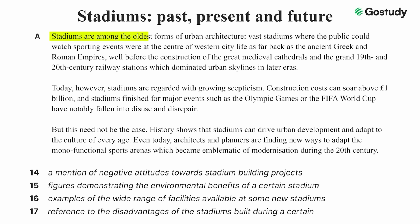Stadiums are among the oldest forms of urban architecture. Vast stadiums where the public could watch sporting events were at the center of Western city life as far back as the ancient Greek and Roman empires, well before the construction of great medieval cathedrals and the great 19th and 20th century railway stations which dominate urban skylines in later eras.